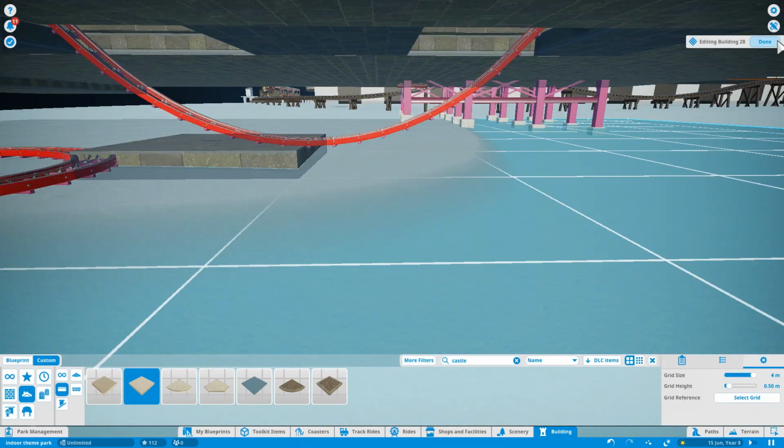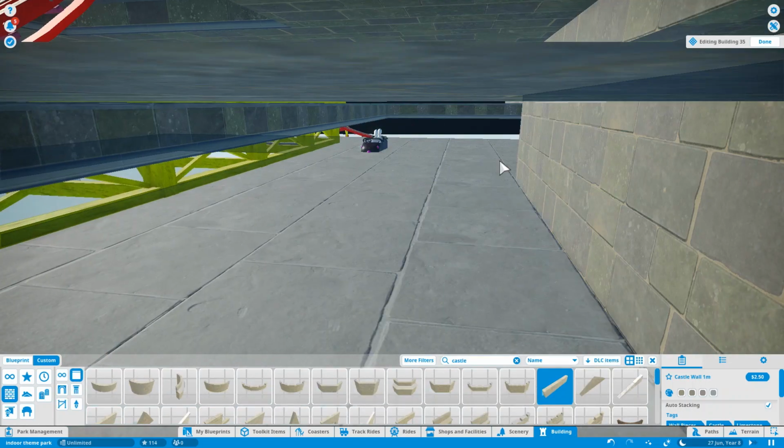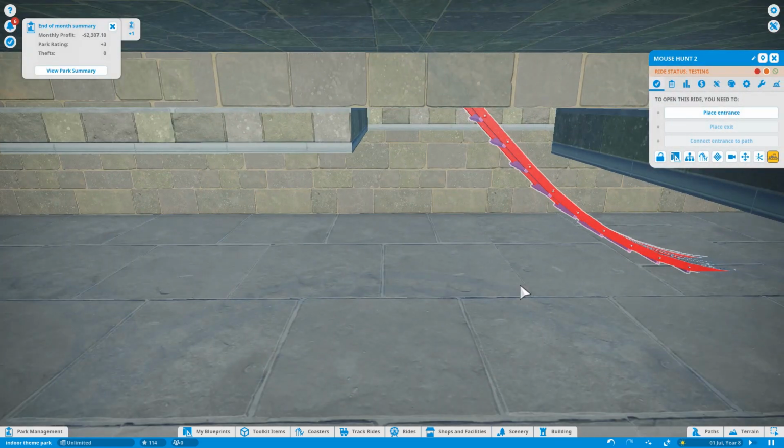So technically this is a fairly realistic ride if I manage to fit the magnets inside those bricks, which is going to be a challenge, but let's say that's only a challenge in real life. In Planet Coaster, you don't have to add magnets, you just have to put the building on top of the track, which is fairly simple actually.